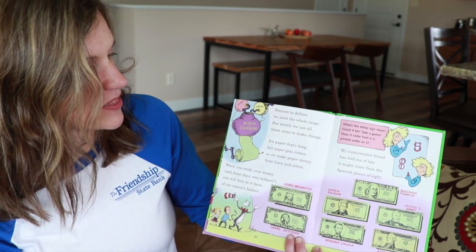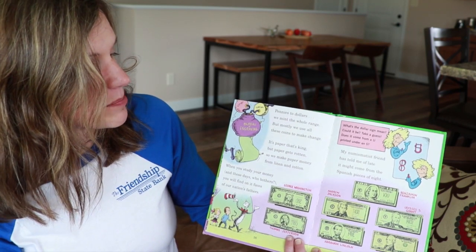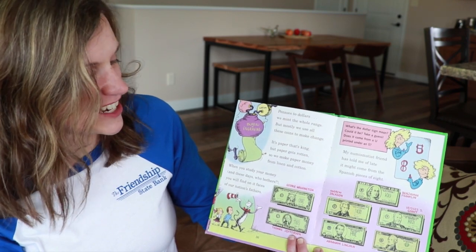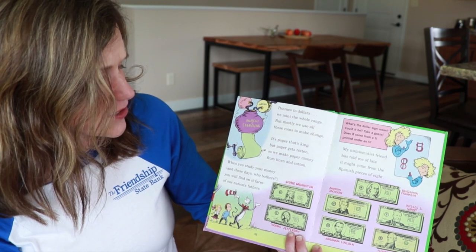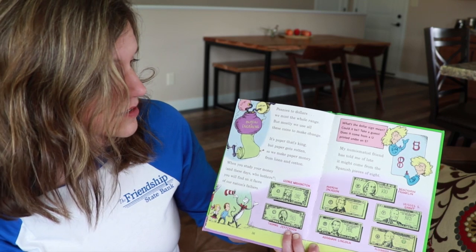Pennies to dollars, we mint the whole range, but mostly we use all these coins to make change. It's paper that's king, but paper gets rotten, so we make paper money from linen and cotton. When you study your money, and these days, who bothers, you will find on its faces our nation's fathers.